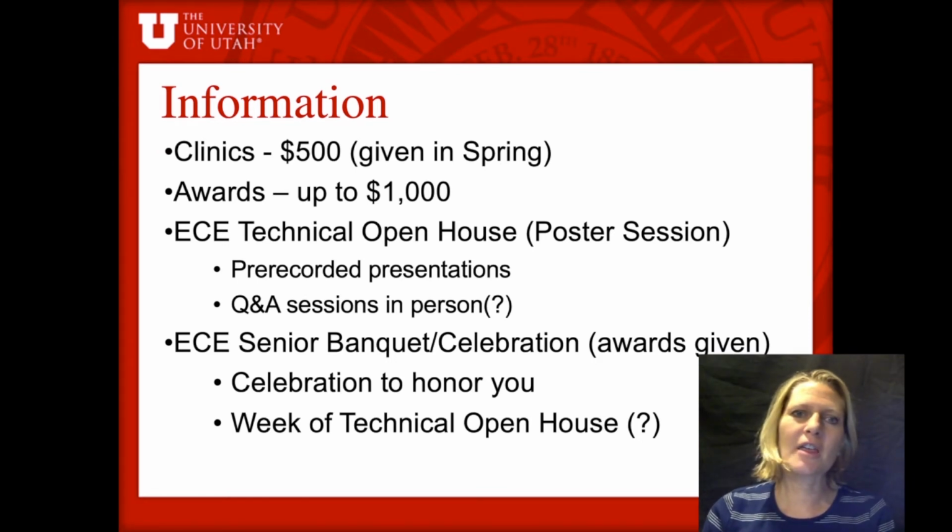So that all of you are aware, for those that are assigned to clinics, you will be given $500. You're going to see that in the tuition portion in the spring. So it will post to your account typically right before tuition is due. And so you won't see that till the spring, and it will be $500 per person in the clinics.